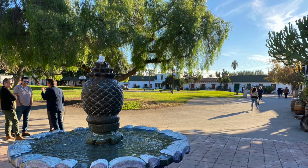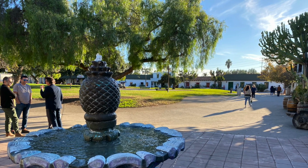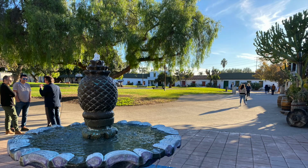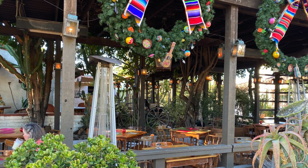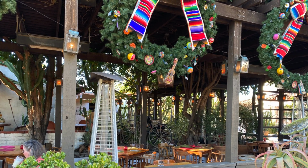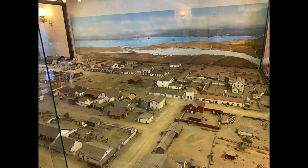Very nice. This is the middle of the old town, kind of the center parade ground, I guess, for lack of a better word, around which the town came up and was built. So this is Old Town, and then of course New Town, San Diego, grew up closer to the water. This is up the way a little bit from right next to the water. That was a cool little restaurant. Neat little chimneys on those old buildings. So this is what the old town looked like. You can see the panoramic diorama there with the bay, but it's up the hill a little bit. Lots of open areas, open streets.